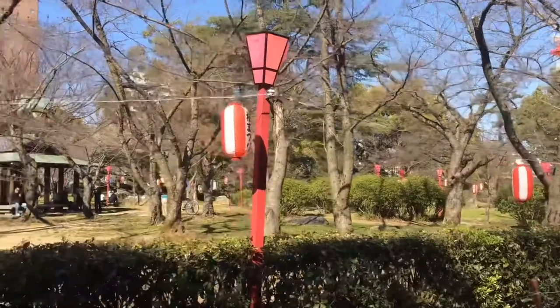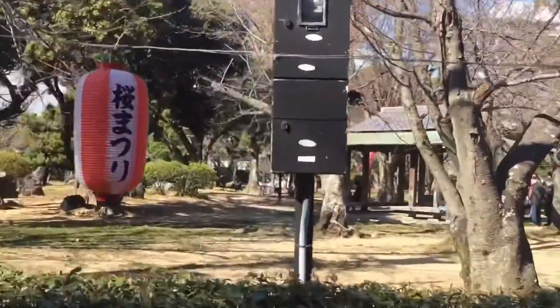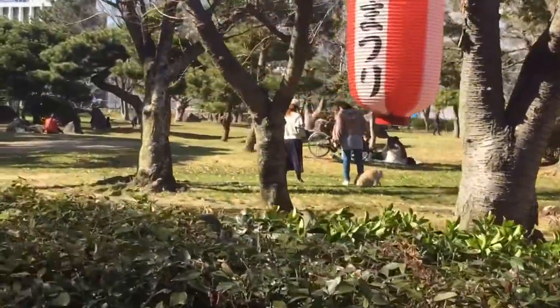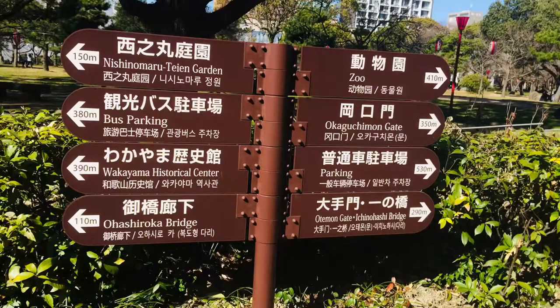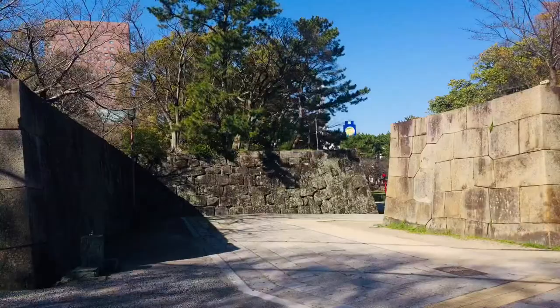Let's go! Wakayama Castle in Wakayama Prefecture, which is located south of Osaka, was first built under the orders of the warlord Toyotomi Hideyoshi in 1585. The construction was overseen by Hideyoshi's brother Hidenaga. The castle did not survive World War II, unfortunately, and most of the present buildings are 1958 post-war reconstruction.